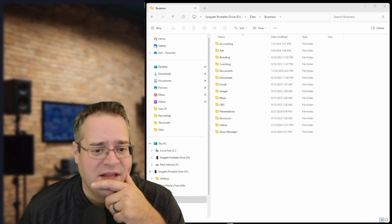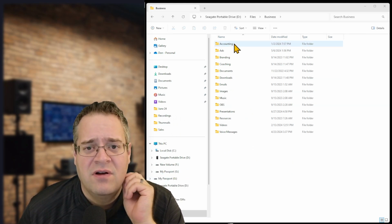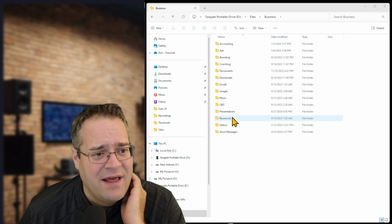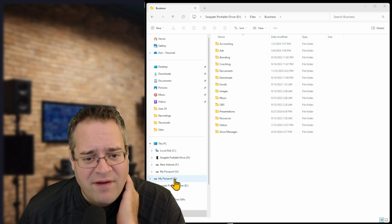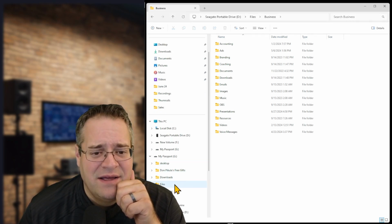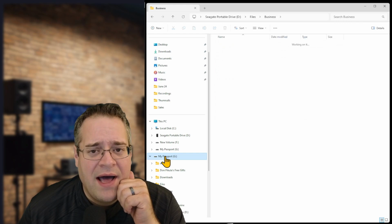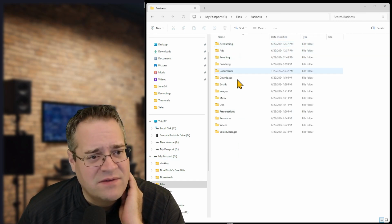Ding means that a USB device has been connected. So my main one is the Seagate here, and these are all the files and folders in the Seagate. The one that just popped up is the brand new one, the My Passport G drive. What you'll see is I've already copied exactly what's here onto the G drive. It's an exact duplicate. Here's all the files for the business right here.